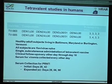What we've ended up selecting to move forward are 2 vaccines that have both shown significant promise. We call them TV003 and TV005. The only difference between these 2 vaccines is that in the TV005, there is a 1 log higher amount of the dengue 2 component. But the dengue 2 component is the same as in the 003 vaccine that I just showed the components of. It's just that there's a little bit more dengue 2 in the 005.